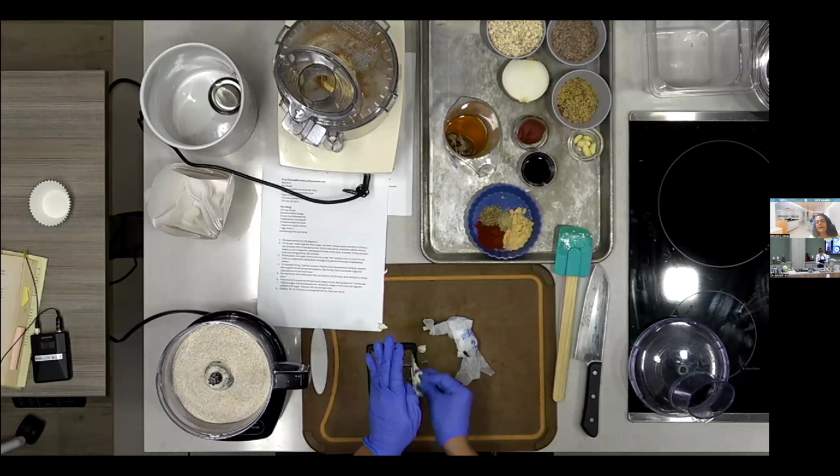So I'm going to add the honey. If you think about it, this is the only sweetener in this whole thing. A couple more tablespoons went into the crust, but that's about it. And then I'm going to add some cornstarch, or arrowroot, up to you which one you want to use. Some lemon juice, and then a little bit of vanilla.